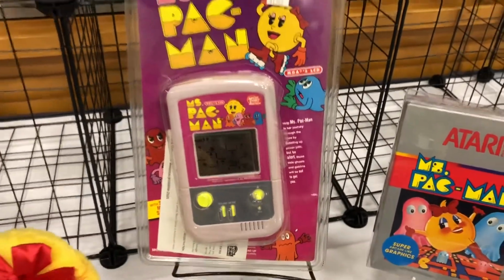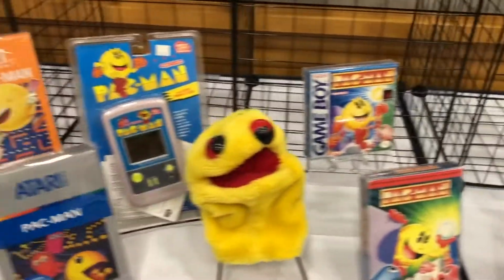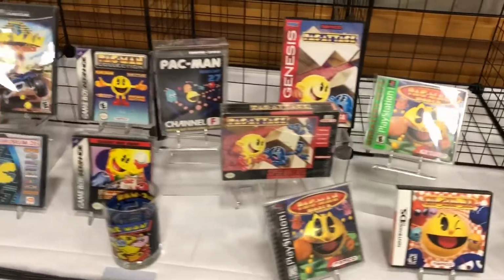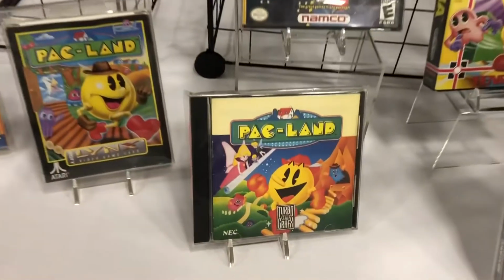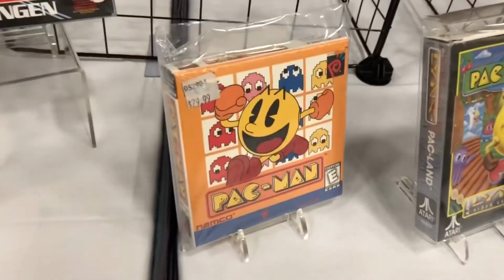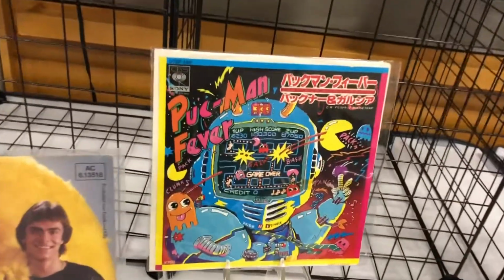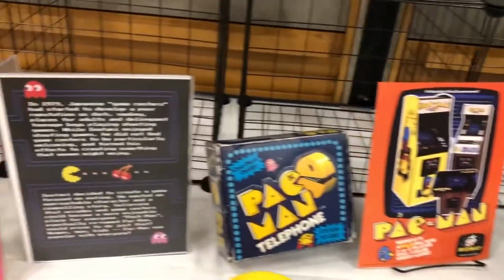Ooh, that's cool. This handheld. I would love to have that in my collection. Very cool. And the Pac-Man version. I never could warm up to Pac-Land. Just didn't care for that game a whole lot. But I love me some Pac-Mania. Very cool. Ooh, Neo Geo Pocket Color Pac-Man. Awesome. Great stuff, man. It's Pac-Mania all over again here in 2022.